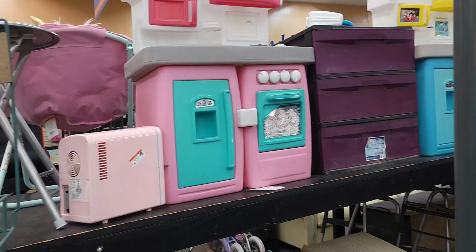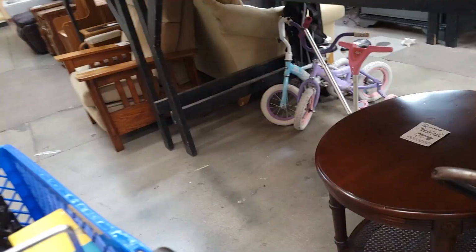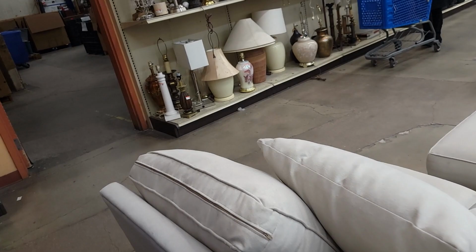All right, now we're over in the furniture and the big stuff, seeing if there's anything cool we can use for the store. I'm not sure I am going to get through here. They have this locked. I will have to back out. All right, we'll look on this side. And then from here, we will take a peek at the art. All right, nothing super exciting.